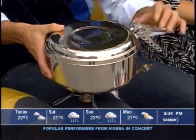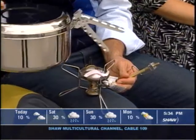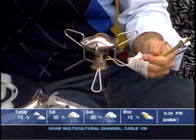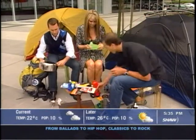Tell us about this, though. This is a sweet setup. So you got stainless steel pots and pans there. That's a Whisper Light International. Basically, you can use kerosene, white gas with that particular stove. It's an all-time classic. You have this fuel bottle here, which has a pump in it and hooks up to there, so you can take your kerosene, pour it in here, and reuse these particular canisters.